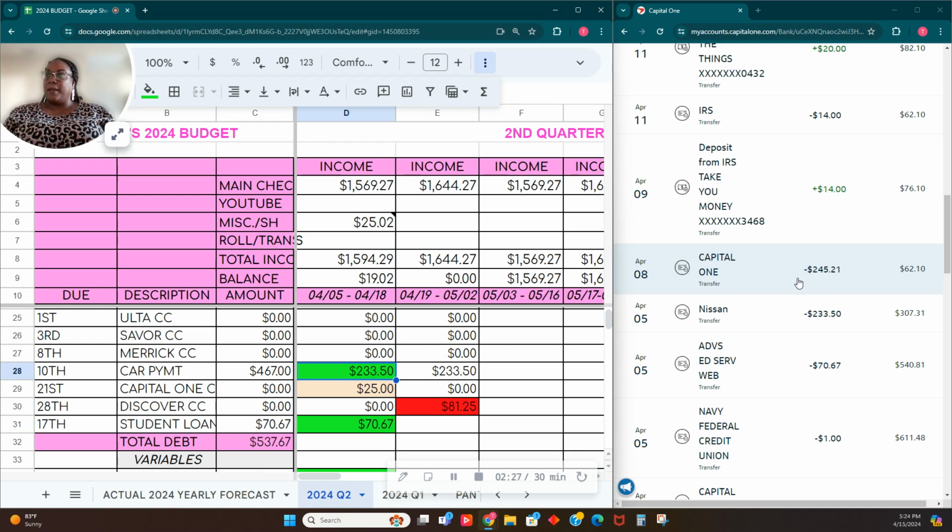$245.21 was actually a payment we made to our Capital One credit card to pay the credit card off. That was when we reconciled our credit card. We do that on a different spreadsheet.